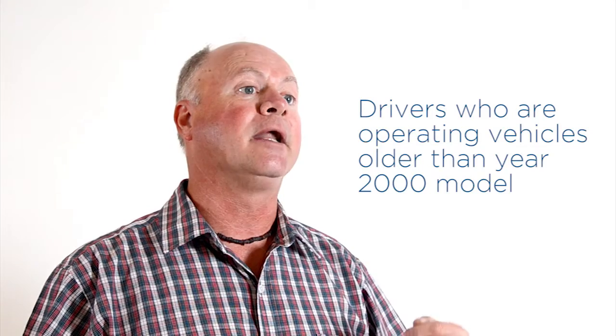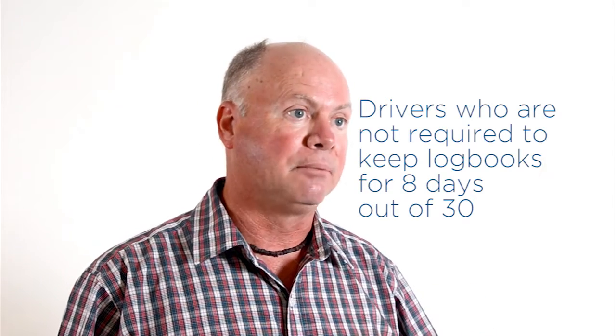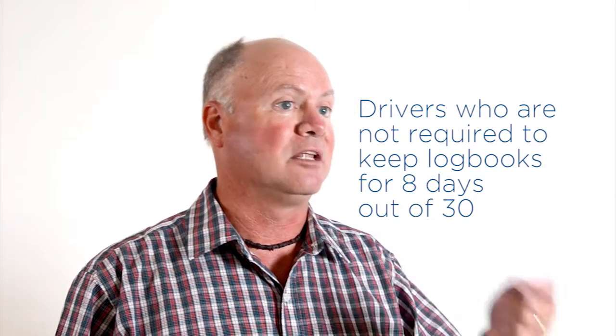If someone is operating a commercial motor vehicle that has been manufactured older than the year 2000, and drivers who are not required to complete records of duty status for 8 days in a 30-day consecutive period, would be exempt from the ELD rule. Now, I want to clarify though, in these given scenarios, these drivers must still complete a paper log. So you can appreciate some of these customers, some of these clients in this type of scenario will in fact uptake on ELD because it simplifies their task and goes away from the paper process.